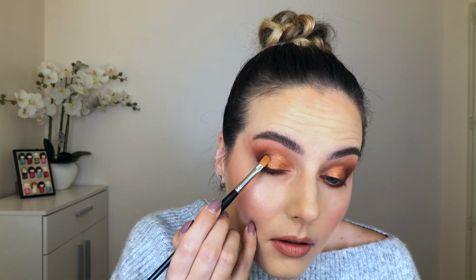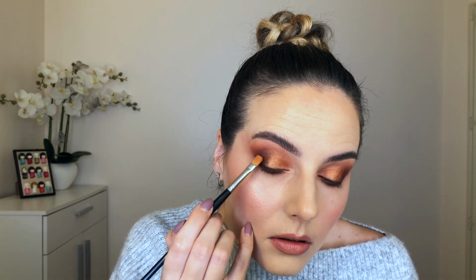And then I'm taking a little bit of the color Bronzy and just creating a transition using the same flat brush. I'm applying this bronzy color where my Hotspot color finished and my dark brown starts, just to make a nice transition from one into another. So I think I want to deepen up my outer V even more, so I'm taking the black color from the palette, it's called Just Black, and a Morphe M507.